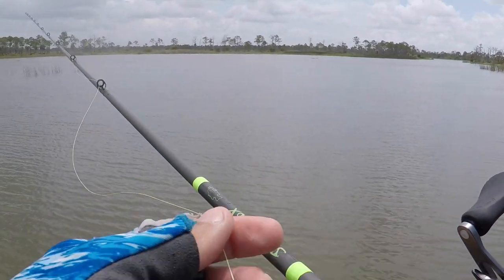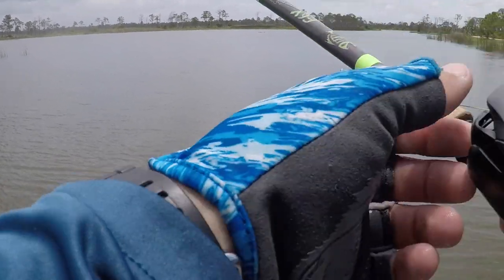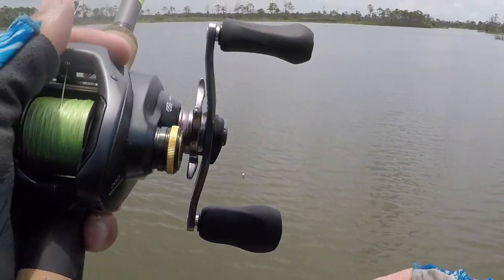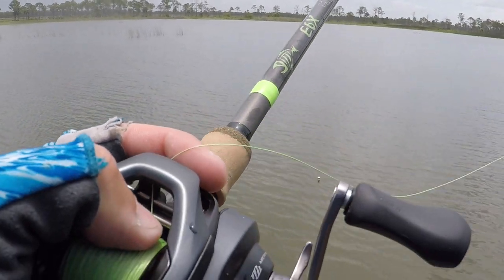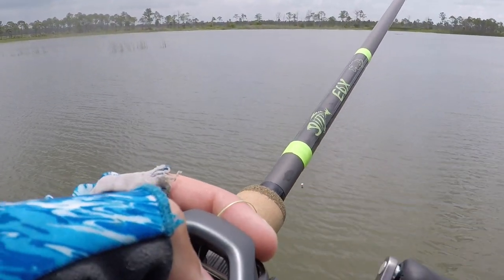I don't know if you guys saw it on the video. Water's a little murky, but I saw her flash and beast. I know, she's not a big snook, but still fun.